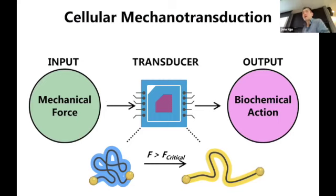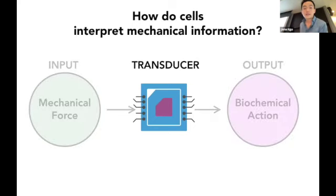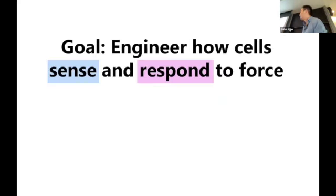So in order to program this relationship between mechanical force and biochemical action, we turned to a different protein system and identified a transducer in the form of what's now my favorite protein, called Notch. And so I'll tell you a little bit about Notch and how we're using it now to program this relationship.